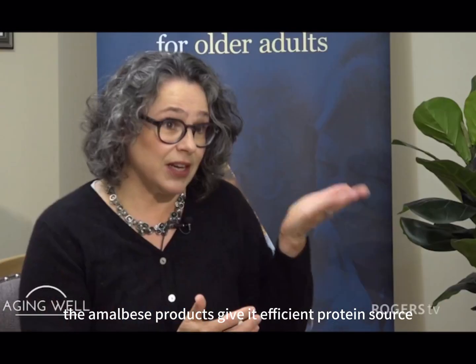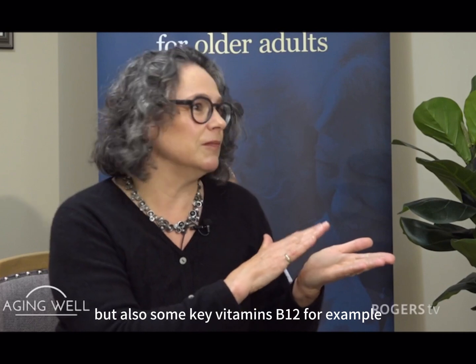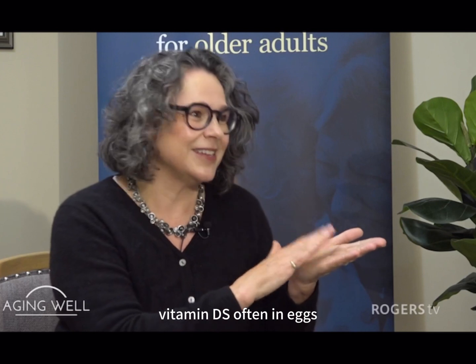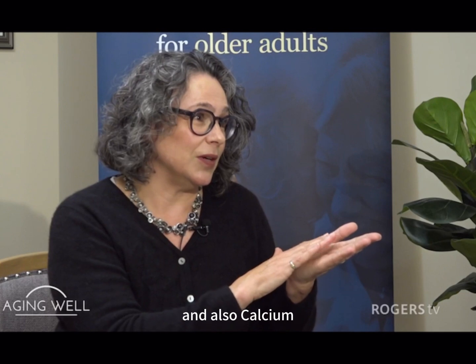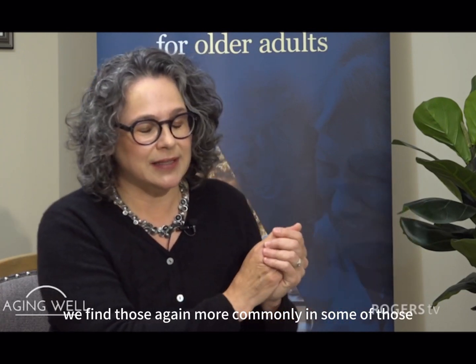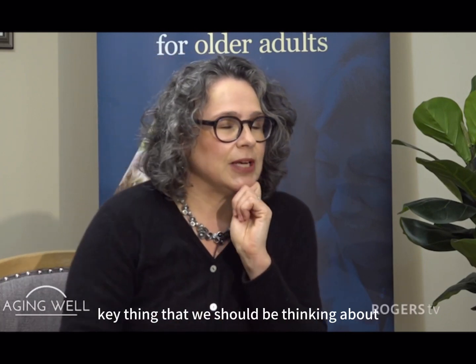The animal-based products give that efficient protein source, fewer calories, more protein per gram, but also some key vitamins, B12, for example. Vitamin D is often in eggs and other fish, for example fish oils, and also calcium. We find those, again, more commonly in some of those animal-based products. So mix, that's the first key thing that we should be thinking about.